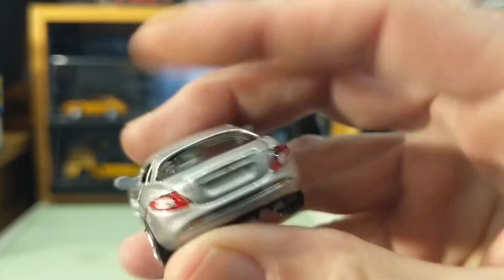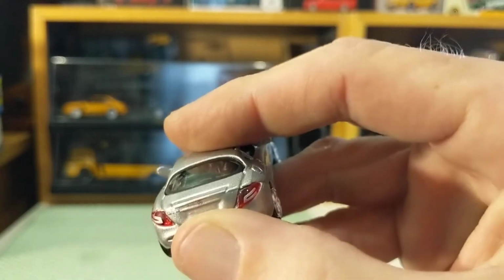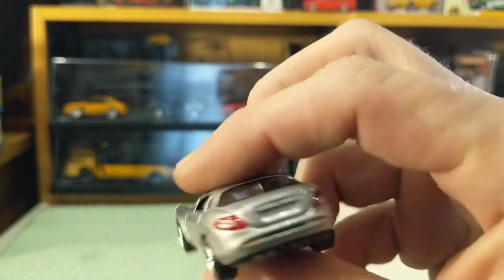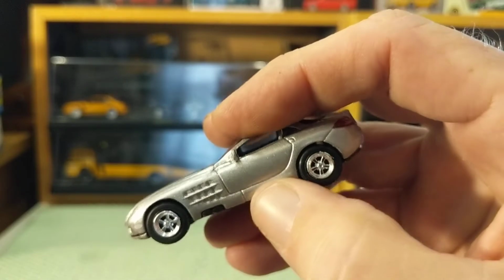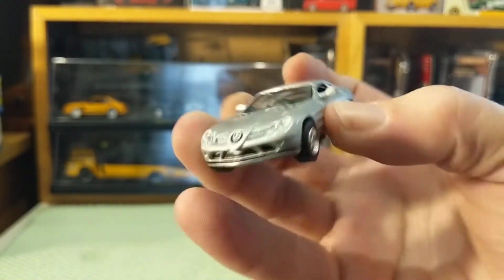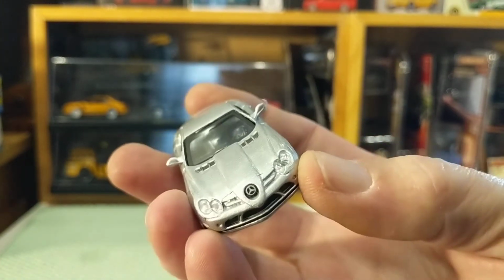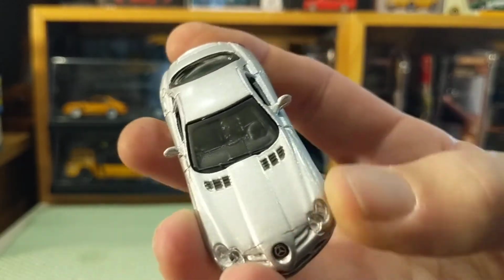Looks like lensed inserts for the rear taillights, a very small Mercedes emblem there, painted turn indicators or fog lights there. The mirrors are molded in. The casting looks okay. Let's see the front. We have lensed inserts for the headlights. A nice three-pointed Mercedes star there. The vents. Let's see if we can see inside.